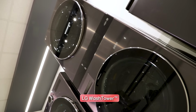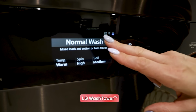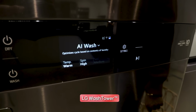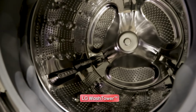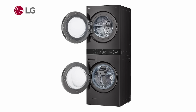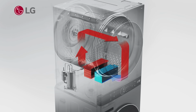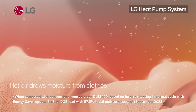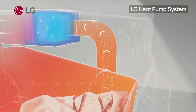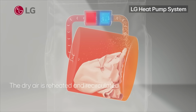Stacked makes sense for smaller, narrower spaces. The LG WashTower offers you a center control panel so that your washer and dryer are talking to one another, as well as that great AI integration, a Wi-Fi enabled machine, and full capacity. It also comes with the option to have a heat pump dryer, which means it doesn't require exterior venting. If you choose the heat pump option, this dryer will use up to 60% less energy to dry every load, making it ideal for modern homes where both sustainability and space are key considerations.